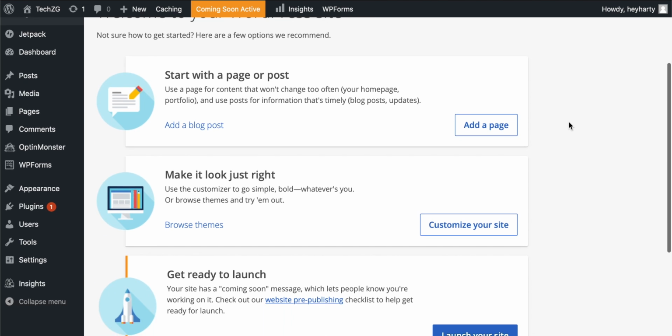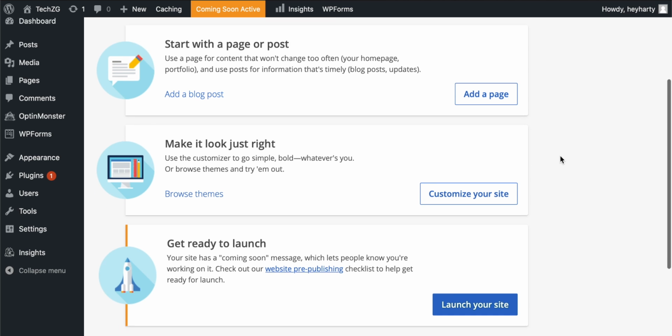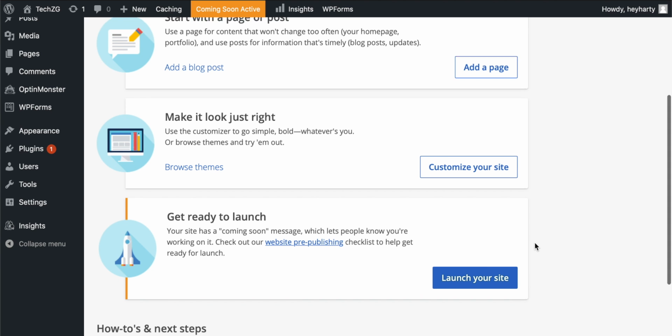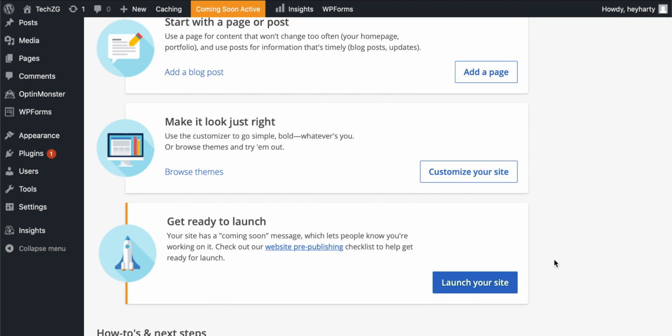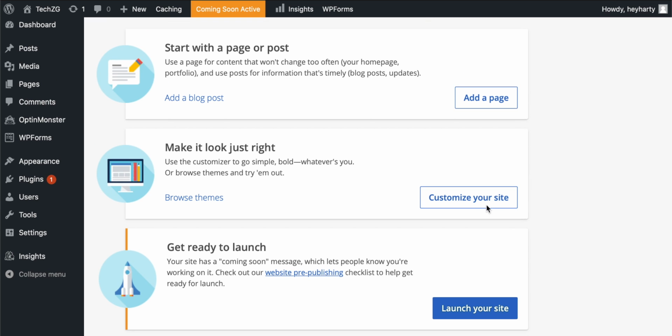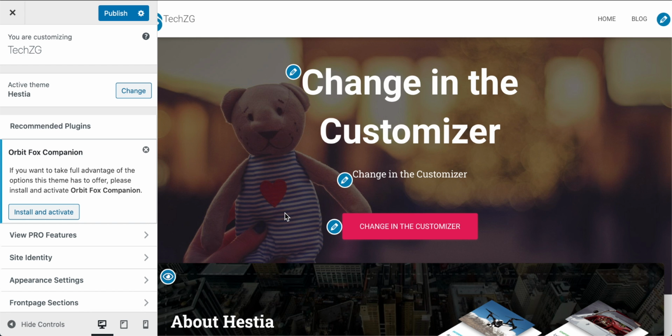You can just scroll right down to add a page if you want, or as you can see, you can just launch your site. So when you're ready to go live with your site and everything's done, you can come to this dashboard and just press launch your site and it will go live for people to see. We're going to jump right in and customize the site. So we'll click on this. This now takes us into the customizer in WordPress.